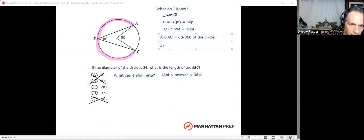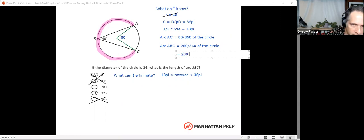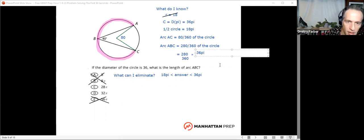Arc ABC will be the other 280 out of 360 of the circle. Now, in case you're thinking that you need a calculator at this point, look how nicely the math is designed to work out. They know you don't have a calculator. They have to make life easy on you. So arc ABC will be 280 over 360, also known as 28 over 36, times the circumference of 36 pi. And so we can do some quick cancellation. The zeros cancel, the 36s cancel, and we're left with 28 pi.